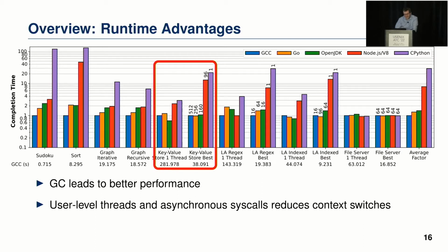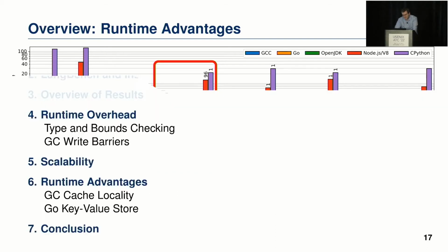This contradicts the conventional wisdom that abstractions are at the expense of performance. We found a few reasons. I'll explain 2 in the talk, and there's more in the paper. Performing GC can actually improve performance due to improved cache locality, and Go's user-level thread scheduler reduces the number of context switches in combination with Go's standard library using asynchronous networking calls.